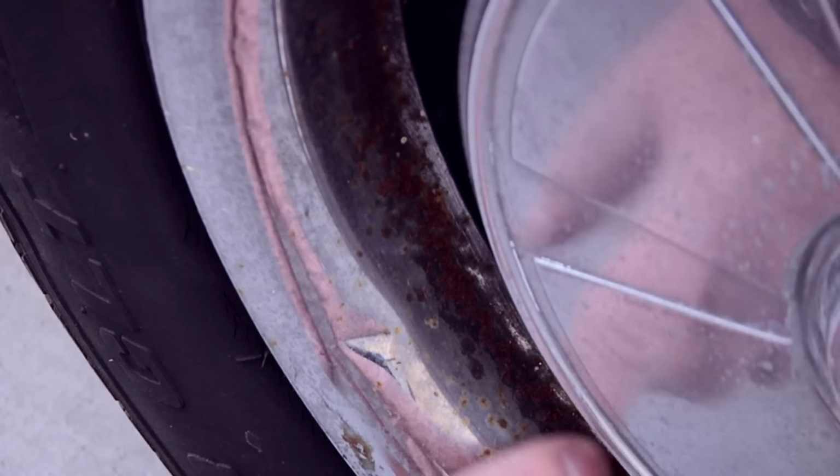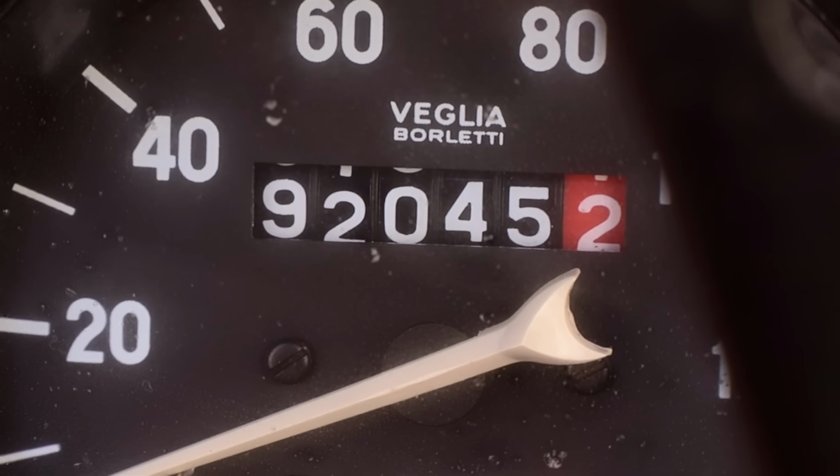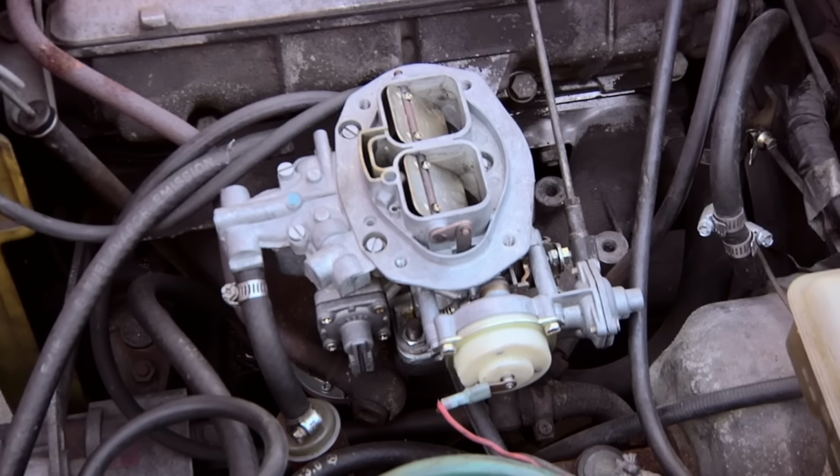It's been hit in the front. The bumper's tucked. The tires are dry rotted. They need to be done. The caps and rings are rusted. They got to be replaced. The seats look nice. How many miles on this car? 92,000. What kind of motor did they use? Brother, it's just a tiny little 4-banger, man. Overhead cam, 4-cylinder. What do you think?